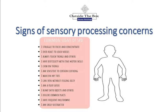If you recognize a child in your program seems to have frequent meltdowns, especially when they're in a crowded place, you can make an effort to take that child aside and do more one-on-one or small group activities with them. As educators, if we are aware of what's going on and we can adjust our program, the children will have an easier time adjusting.